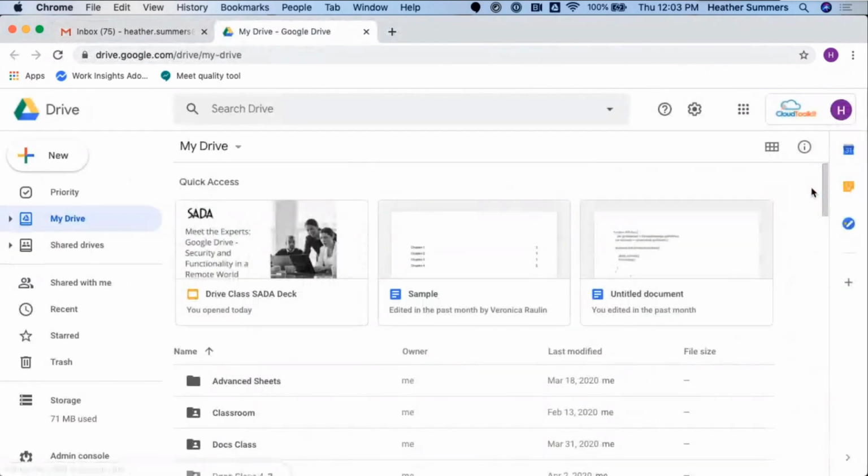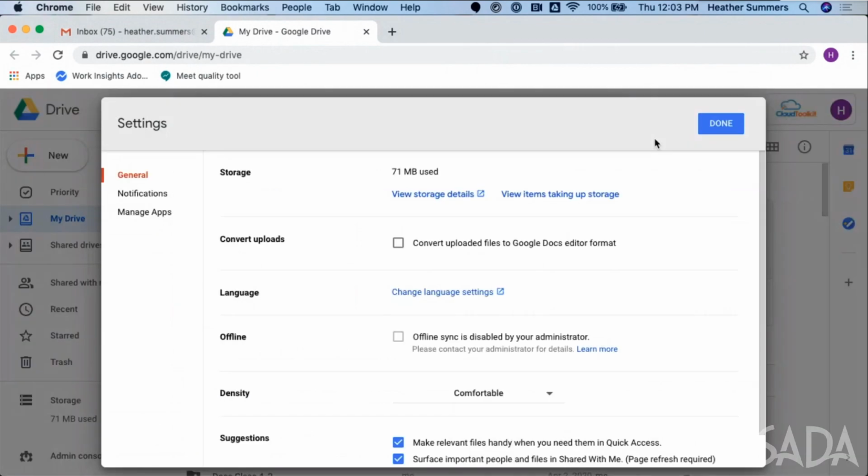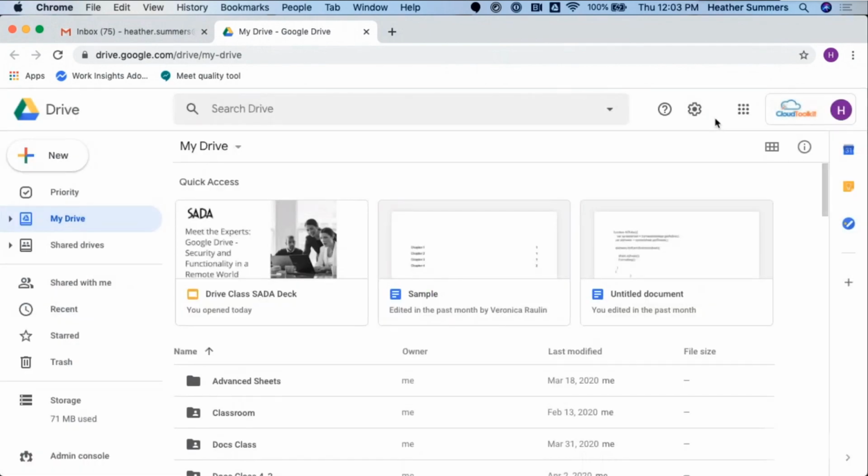Now, inside of the Google Drive we have up here at the top what's called the settings gear, right to the left of that apps launcher I showed you before. So here in the settings gear under settings is where I can set up my offline option if I want. So if I'm on a plane or something like that, I can go ahead and check my offline abilities. And if I want to go all in with Google, I can go ahead and check this convert upload files to Google Docs editor format. And what that means is that anything that I upload into the Google Drive will become a G Suite productivity product. So Word would become Docs, Excel would become Sheets, and PowerPoint would become Slides.